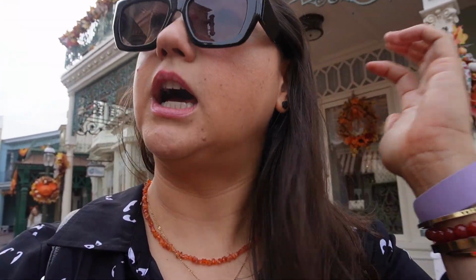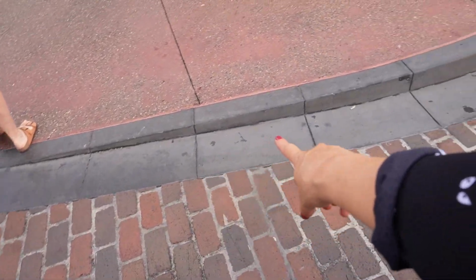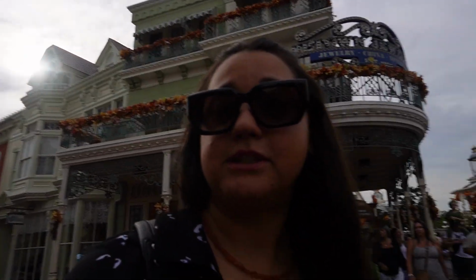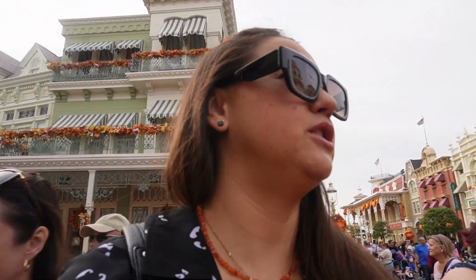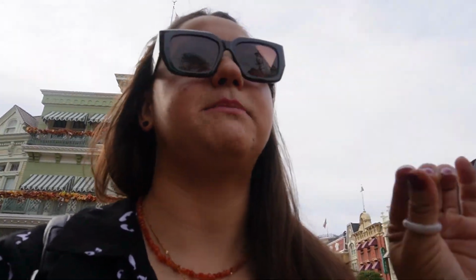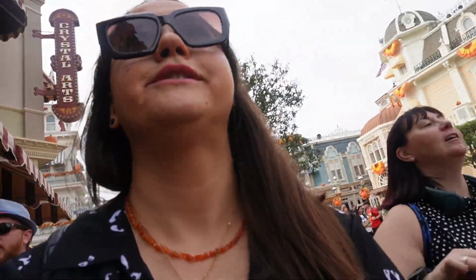Some devastating news. Apparently, the first Hidden Mickey I was going to show you used to be in this gray rock here. It was an imprinted Hidden Mickey, and I have found it before. But I just asked, after we sat here for like 20 minutes looking for it, and apparently it is no longer here. Two years ago, they repaved this little alley, and with that, they took away the Hidden Mickey. So that's disappointing, but that's okay. It explains why I haven't been able to find it in the past two years.